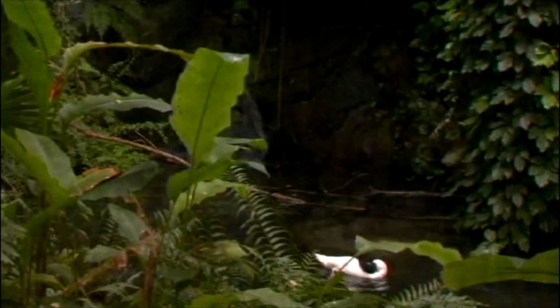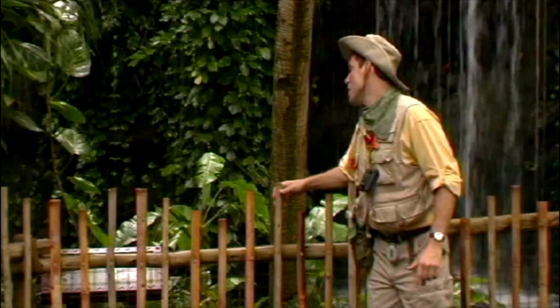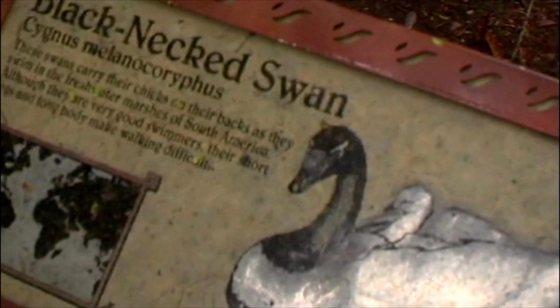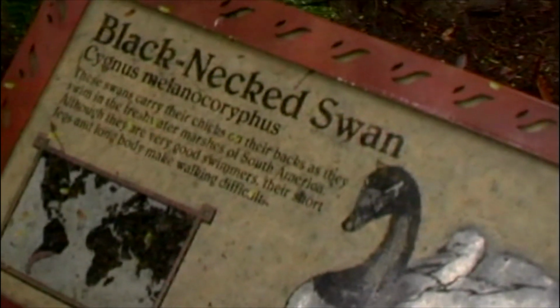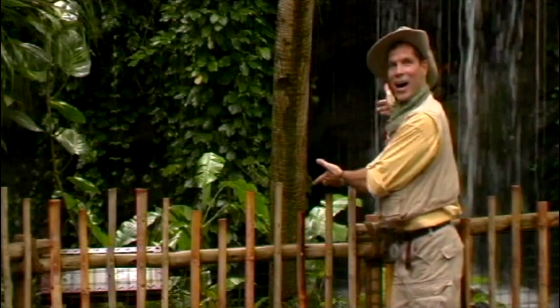You know, the great thing about all the different areas here is that there are signs that actually describe the birds and animals. For example, right here, this is the Cygnus melis. It's a swan.